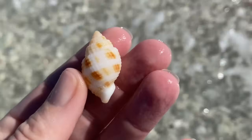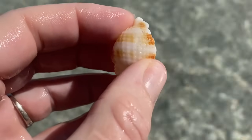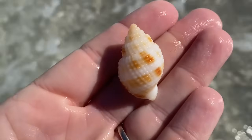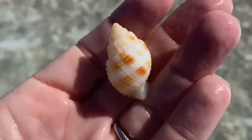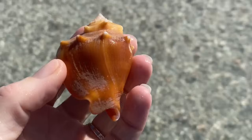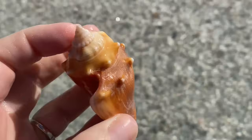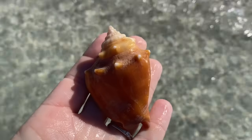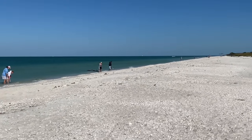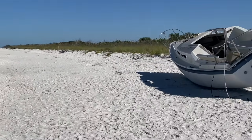Oh, a little nutmeg. So that's another one. It could be a little different in the coloration. I don't care. You're a little beat up, I'm going to keep you anyway. Pretty little beaded nutmeg. Beautiful fighting conch that does have a date with some bleach, and that is just fine. I love, man, pulling the fighting conchs out of the bleach is probably one of my favorite cleaning things to do.